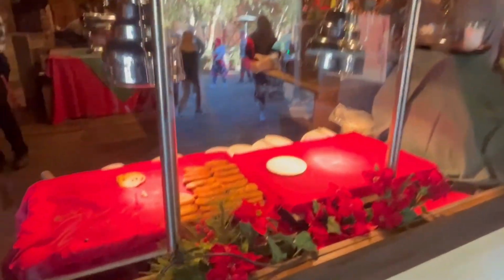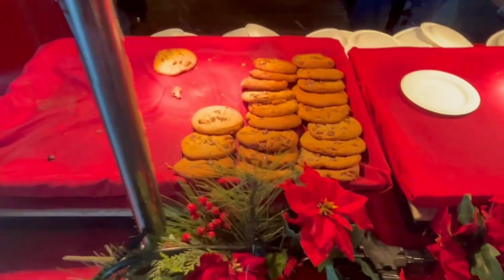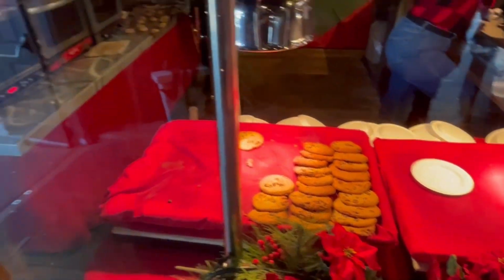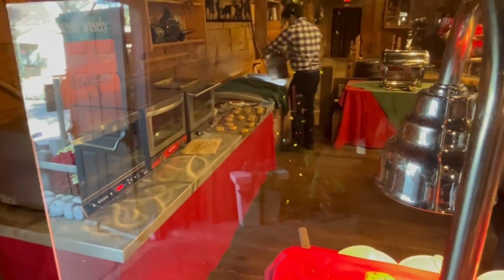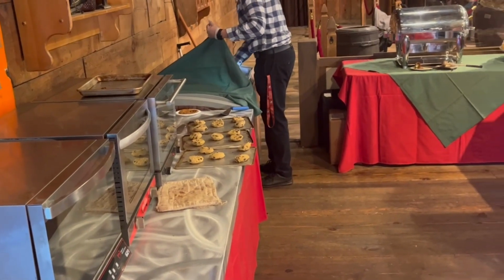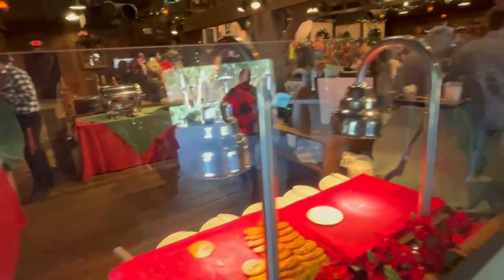And look, they're making freshly baked cookies here, guys. Freshly baked cookies. Yum. You can see them baking them back there. Let's check it out. Freshly baked. So those are really cool. And when you come in the cabin, it's just really cool.